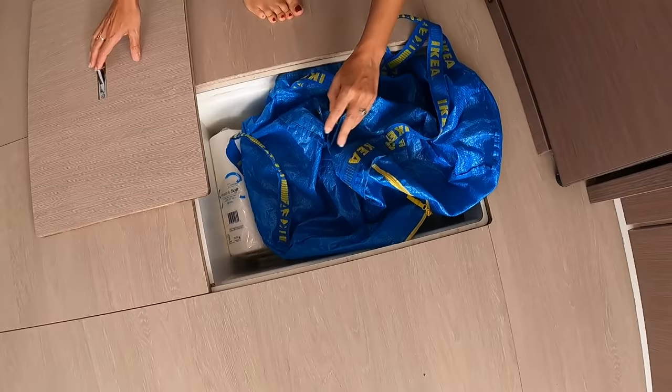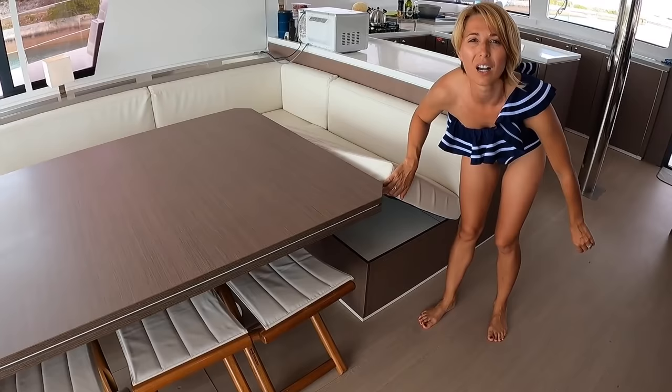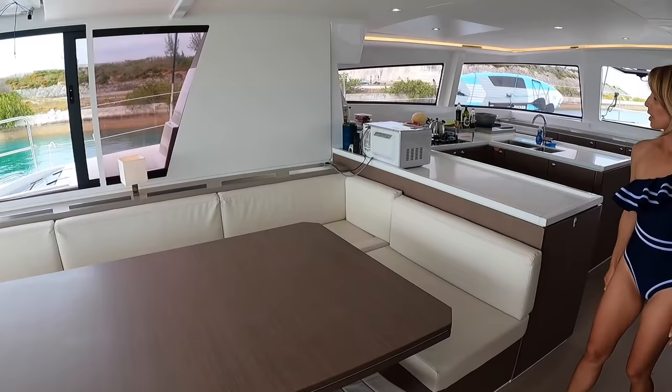Same right here, and there's way more going down that way. There's storage underneath the cushions as well. Pretty big compartments there too, all the way around. All right, keep coming forward.